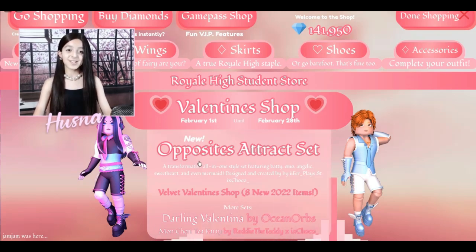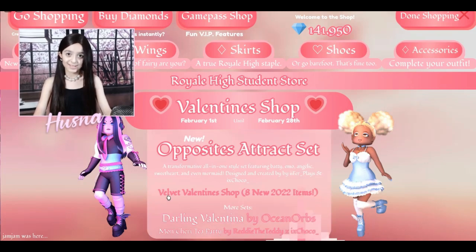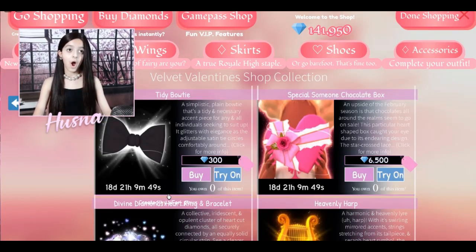So let's just go ahead and buy the New Opposites Attract set first, then the Valentine's Day shop. Wait, first the Valentine's Day shop, then the Opposites Attract set. Duh. First the things. Wow. The teddy body. It's so pretty. 300. I can buy that. Wow. That's so cheap. That's so cheap, girl. I can buy that.